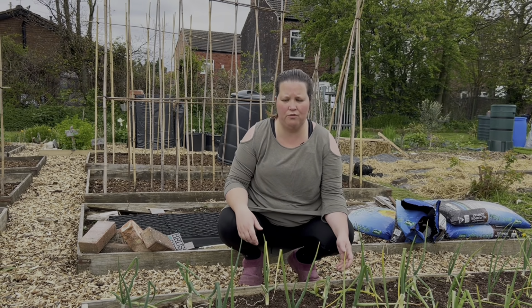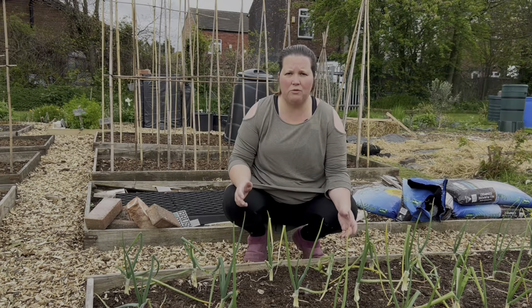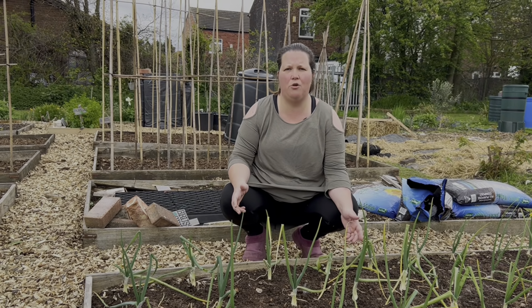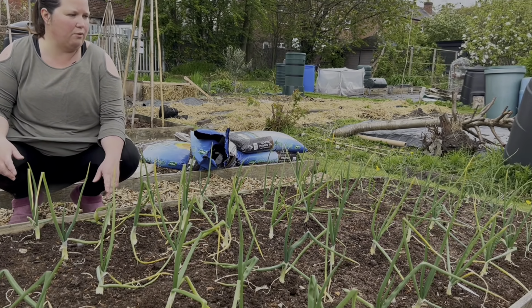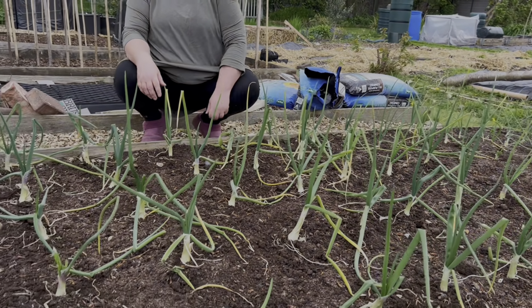If it's got the onion fly on it, it's not going to make any difference. They're still going to die down anyway. So I'll do that. And I do have a few spare. I've probably got about 10 spare onion plants that are still in the greenhouse. So if these don't start to recover over the next week, I'll probably transplant those out in the spaces where we've got the sort of duff looking onions.